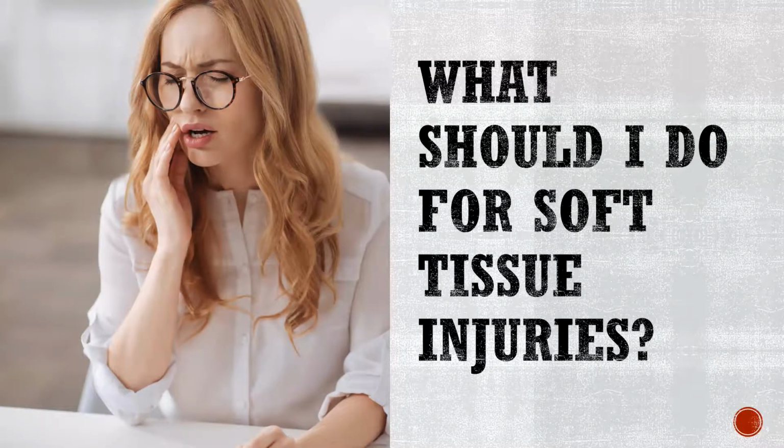If you are bleeding from the tongue, cheeks, gums, or lips, you should rinse your mouth out with warm salt water and use moistened gauze or a tea bag to apply pressure to the area for 15 to 20 minutes. You can also use a cold compress to help stop the bleeding, reduce swelling, and relieve pain until you can get in to see the dentist.